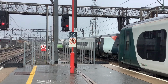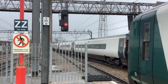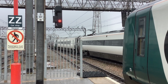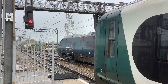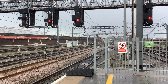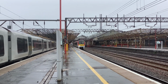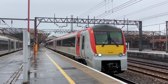390040. So, let's spot some trains. Okay, now departing is the 12:10 Transport for Wales service. I'm not really sure where this is going. It's being worked by a class 175. 175101. Wow, great tone there.